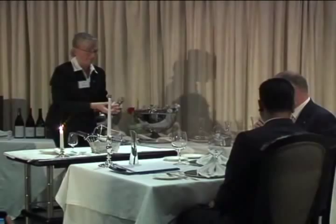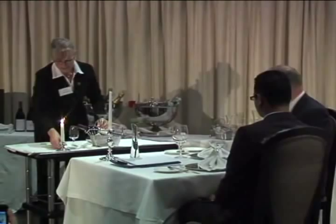It's my first springbok in my life. Really? Yes. Let's see, it's quite a wonderful meat.